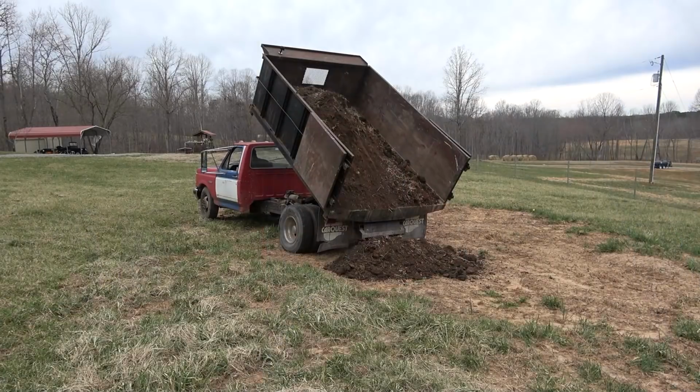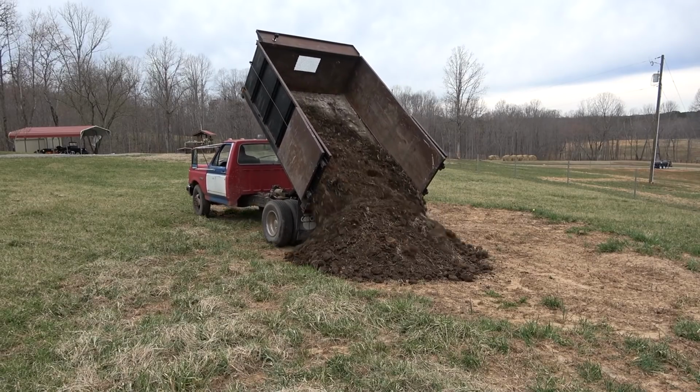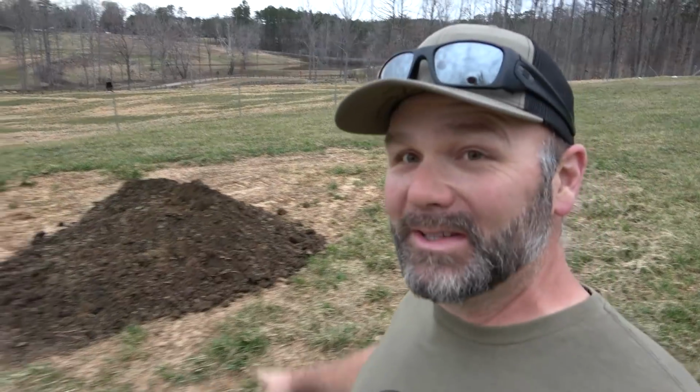We're gonna pull down here. We don't want to run in our leach field for our septic tank. We're gonna pull down and cover up a bad spot. Oh, and this thing has no emergency brake, which is super shady. First load down, no problem. Truck has no e-brake, is a problem.